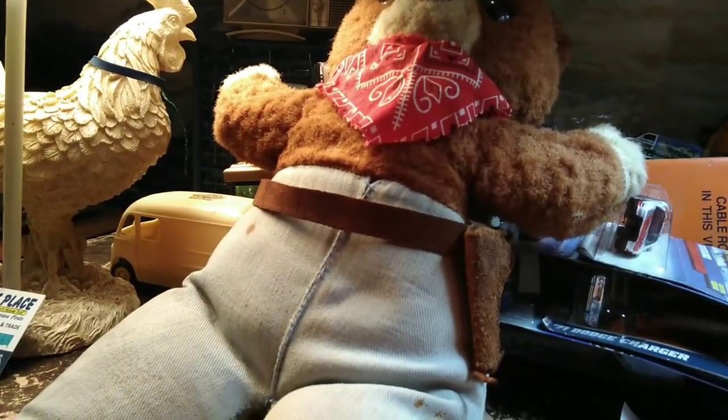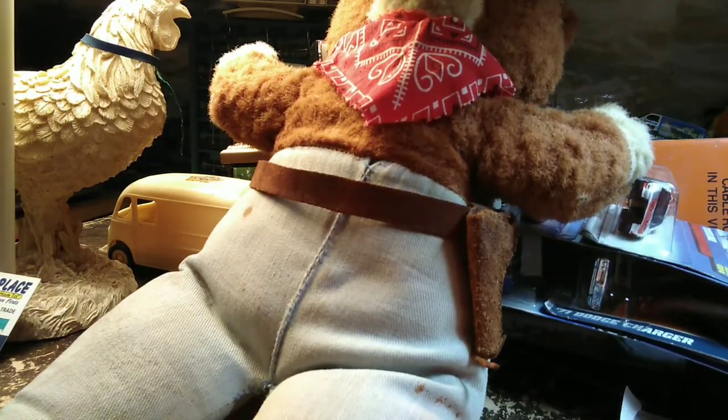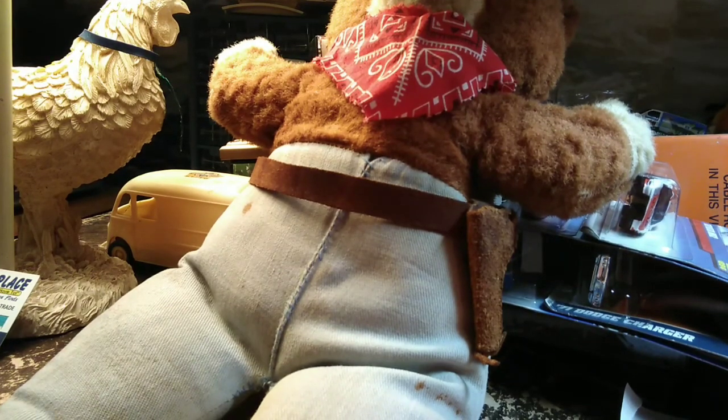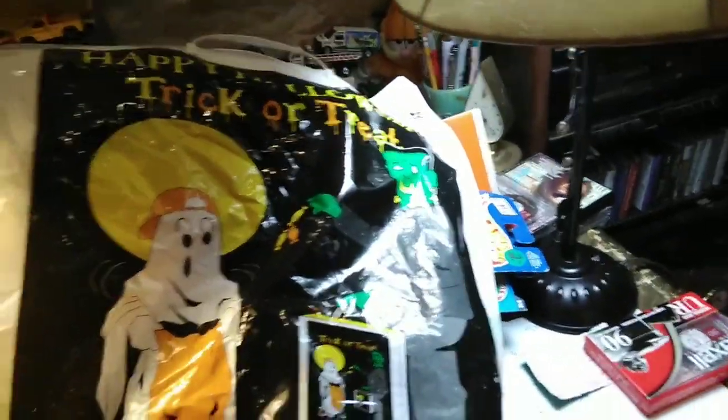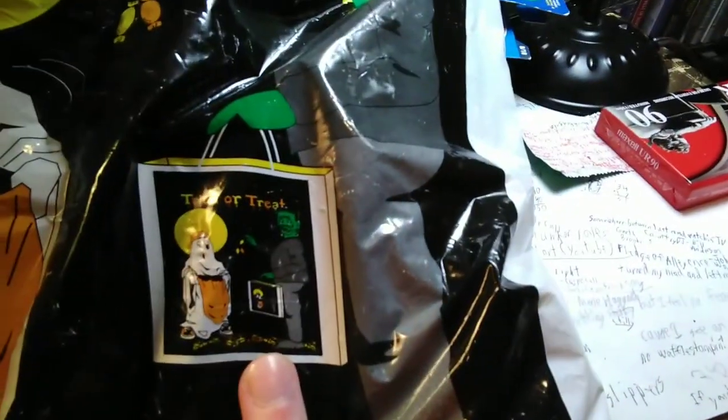So this is a cowboy bear, and I thought I had a hat for him at a different garage sale. Where's my Halloween? I have a Halloween bag somewhere. Oh, I found it. I didn't ever show this. This came from the sale where I got the radio and the Christmas ornaments and stuff. I got it because it's from Kmart. 49 cents at Kmart. I think they just gave it to me. Trick or treat.